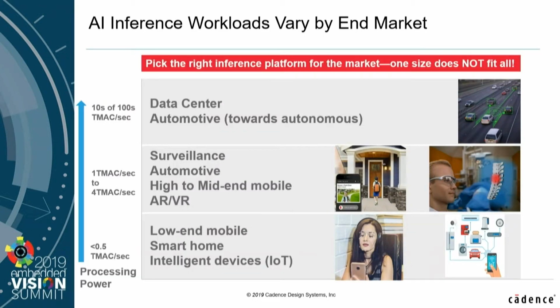So last few slides I've been talking about vision processing, but at the same time, I'm also going to talk about AI processing. So to simplify, for AI processing for inferencing, we have segmented the market into 3 different segments. At the low end, you see half a teraMAC type of performance required. In the middle range, maybe 1 teraMAC to 4 teraMAC type of performance required. And for the higher end, you might need tens or hundreds of teraMACs. And these are all for inferencing applications. The point here is that one size doesn't fit all. Depending upon what market you're trying to address, you're going to need different processing power.